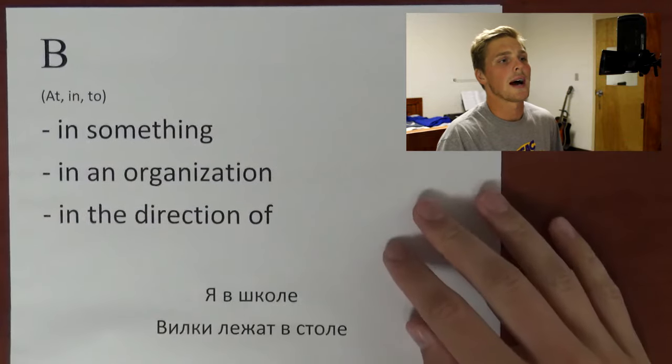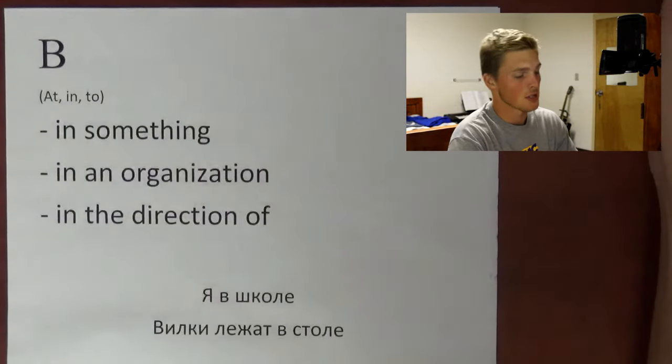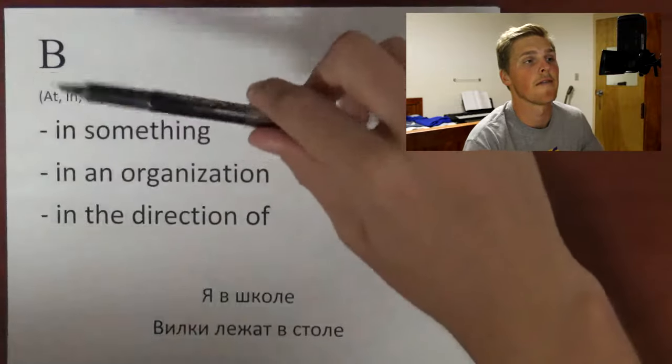And today I'm going to teach prepositions. In particular, it's going to be V and NA. I'm going to talk about their meaning and how we use them. And also I'm going to teach you guys how to use them in a sentence. So let's get to it. Here we go, guys. Prepositions. We're going to start with the preposition V.